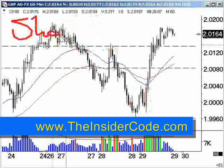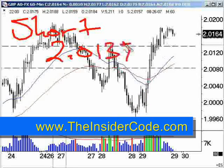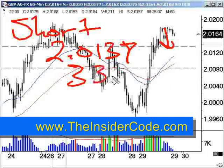So just to reiterate, short, because I don't think I wrote it on the screen, 2.0137. So breaking below this line here with a 33 pip stop, that takes it just above these highs here.